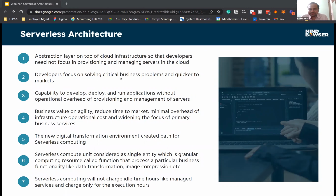So the difference is, with a managed service, whether you are using the system or not using the system, it will charge. But serverless is not like that. It will not charge for idle times. With serverless, it is active only when you use it. When you don't use it, it will be asleep. It is as if you are putting your system in hibernate mode.